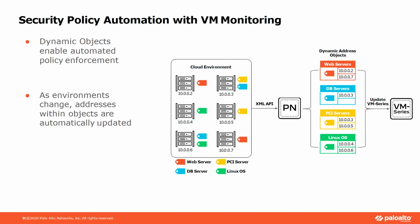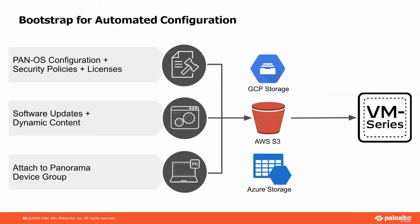This is great because, as we know, cloud environments are constantly changing, and legacy methods of applying rules to, say, IP addresses won't react well to any changes in our environment. I just wanted to mention you can set up default configurations for when scaling up and deploying new VMs. However, if you do this process through Panorama, all of this is done automatically for you.